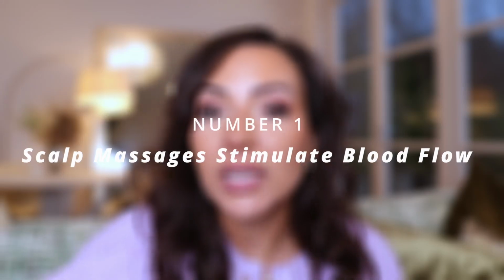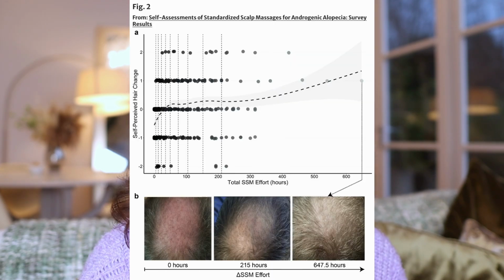Number one, scalp massages are really good because they stimulate blood flow. Blood flow is the key to hair growth, and whenever you are fighting hair loss, one of the key things from over-the-counter drugs like minoxidil helps to promote blood flow. Rosemary oil helps to promote blood flow. Another way to help stimulate hair growth is through blood flow. So that's one of the key things. And there are actual studies done on scalp massages which have seen really great results.